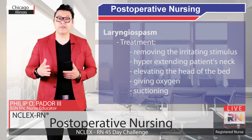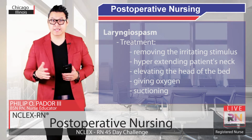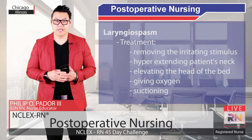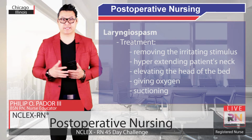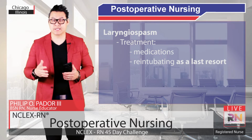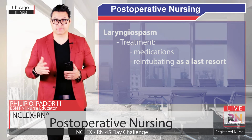Symptoms of laryngospasm include dyspnea, crowing sounds, hypoxemia, and hypercapnia. Treatment includes removing the irritating stimulus, hyperextending the patient's neck, elevating the head of the bed, giving oxygen, suctioning if necessary, and positive pressure ventilation by bag and mask. Medications may be given to reduce swelling in airway irritation, or muscle relaxants may be given. Reintubating is only done as a last resort.